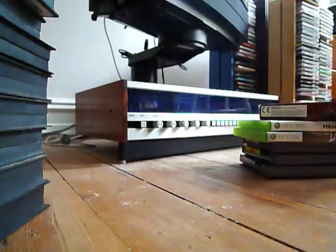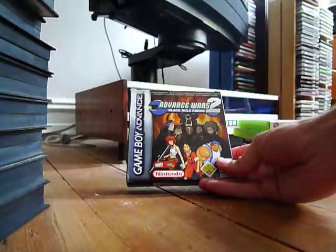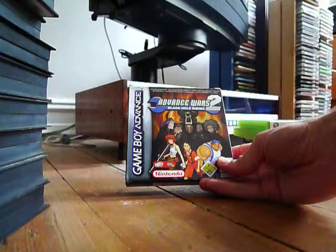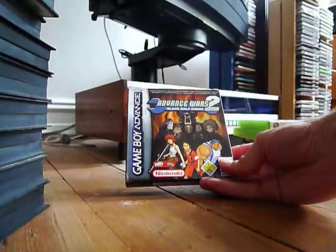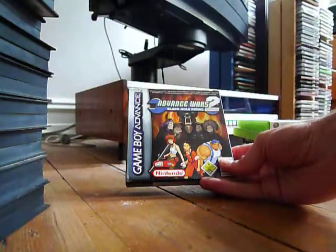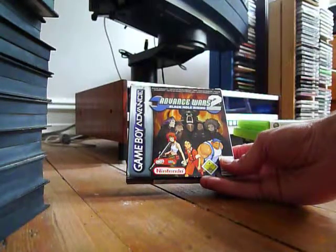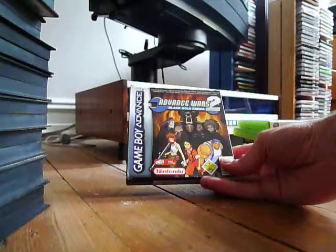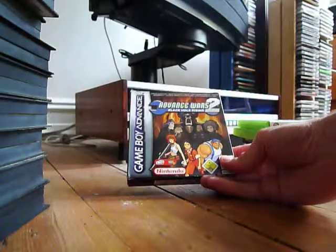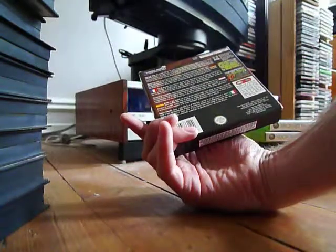And also in the same store where I picked up the Sega games, I also got a box copy of Advance Wars 2 Black Hole Rising, and I'm quite a fan of the Advance Wars games. I finished the first one on the GBA, and I've also played through the 4th one on the DS. I do prefer the cartoony graphics of the first 3 games, though, to the more dark and realistic visuals of the 4th game. But these are really good, what would you call them, turn-based strategy games.